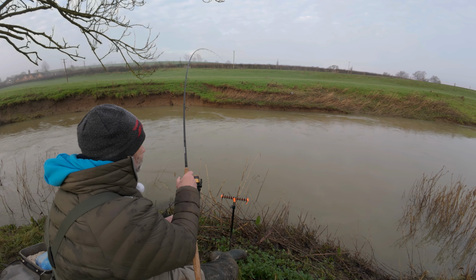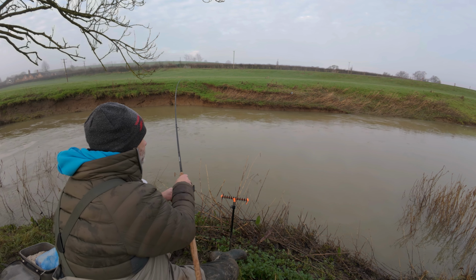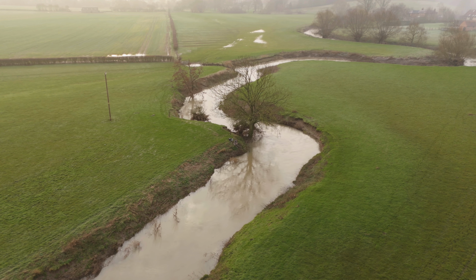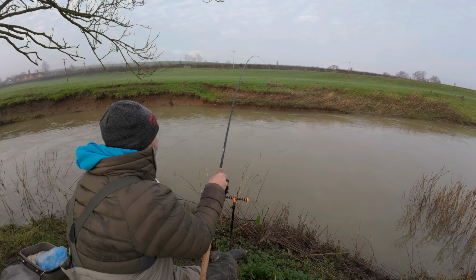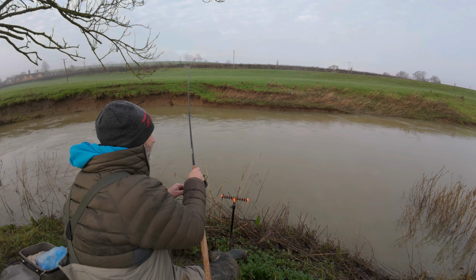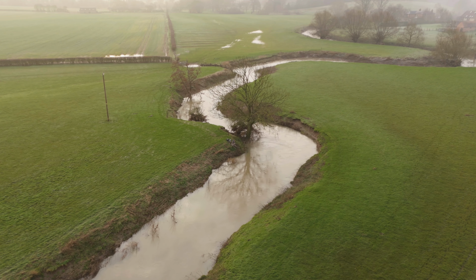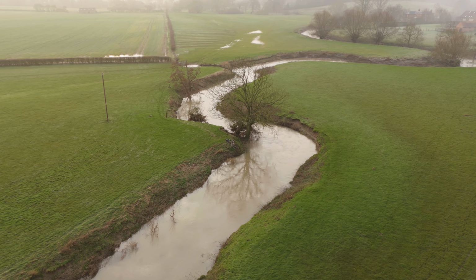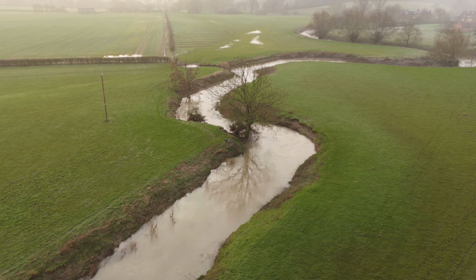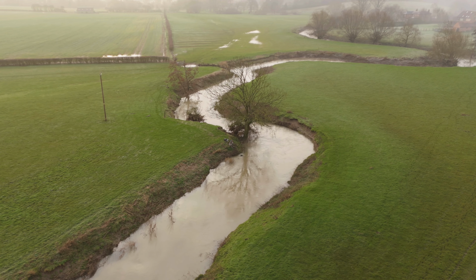There we go. Finally. It certainly is a chub by the feel of it. Oh, I don't know though, it's rattling its head about. Feels like a chub, to be fair. He's fighting far too hard to be a roach. Right, he's putting up a scrap. Oh, it's a cracking chub, that's why. Come on. Oh, that's a nice chub.